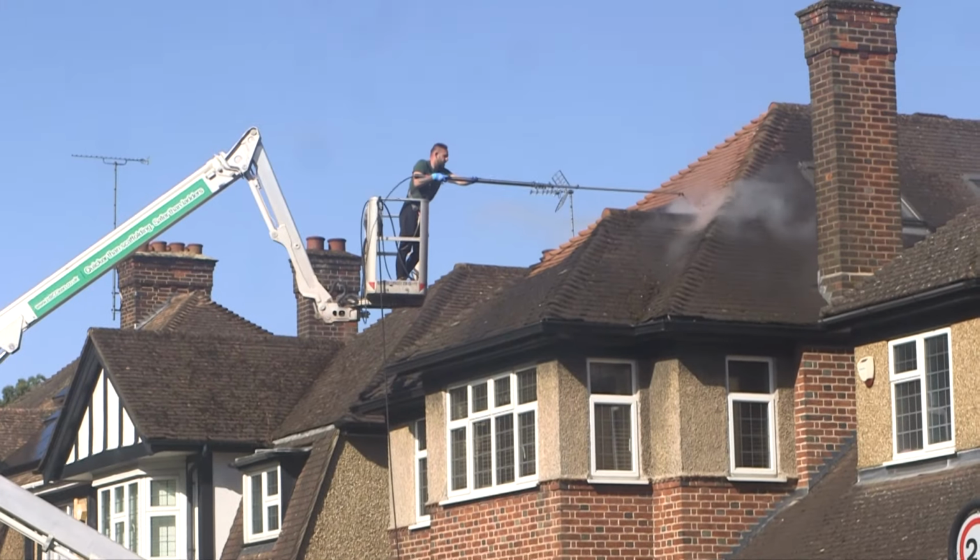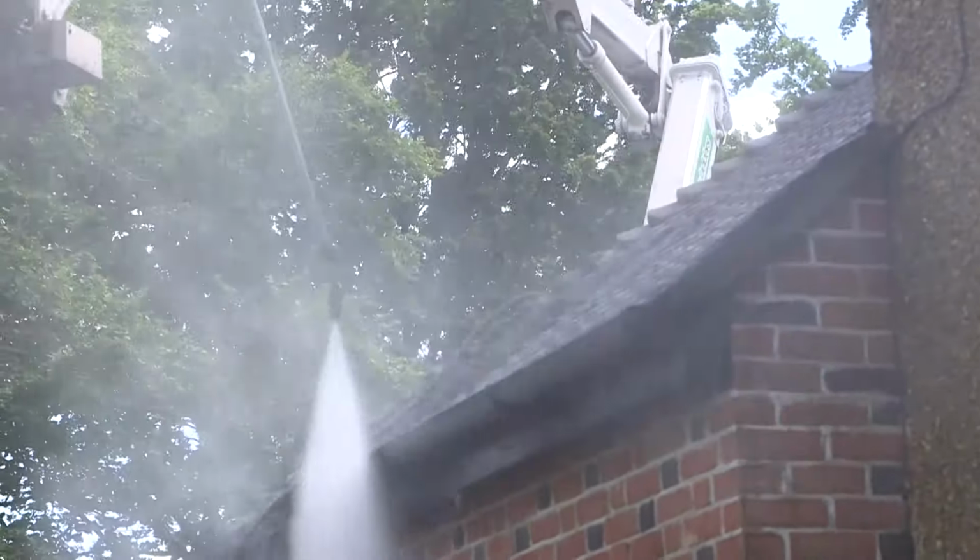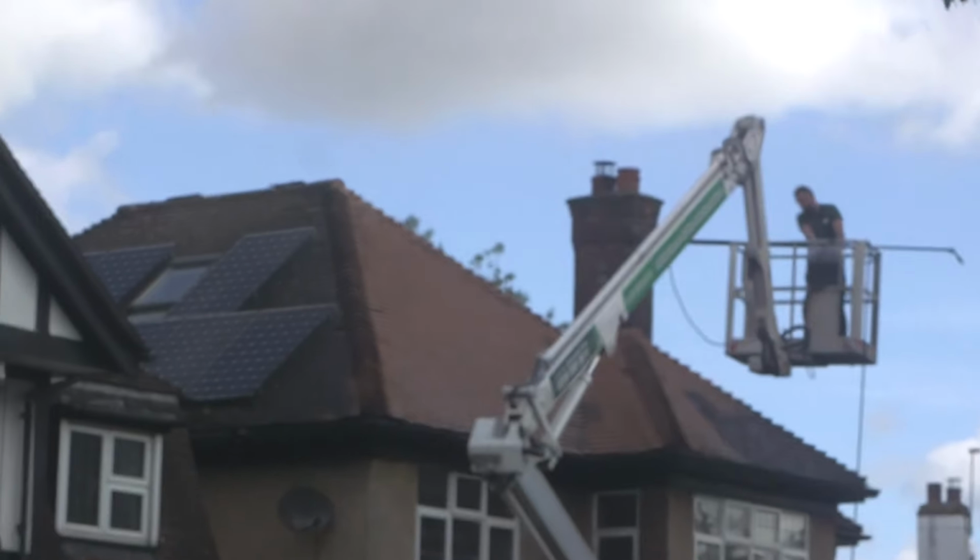You can see the transformation of the colour already. All that moss coming off the roof. A lot of moss and a lot of organic growth growing on those orange tiles.